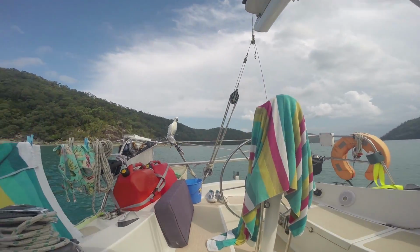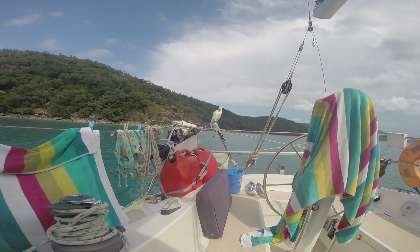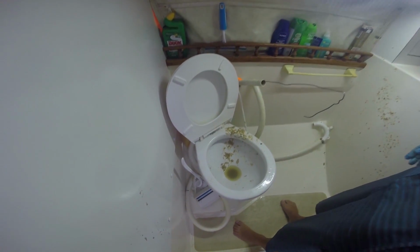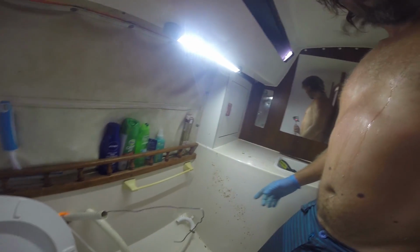Go on, off you go. Hey. I don't need to say anything here. I'll just let the movie tell the picture. Shit everywhere. It's horrible. We have got shit everywhere. On the walls, on the hands, on the face.